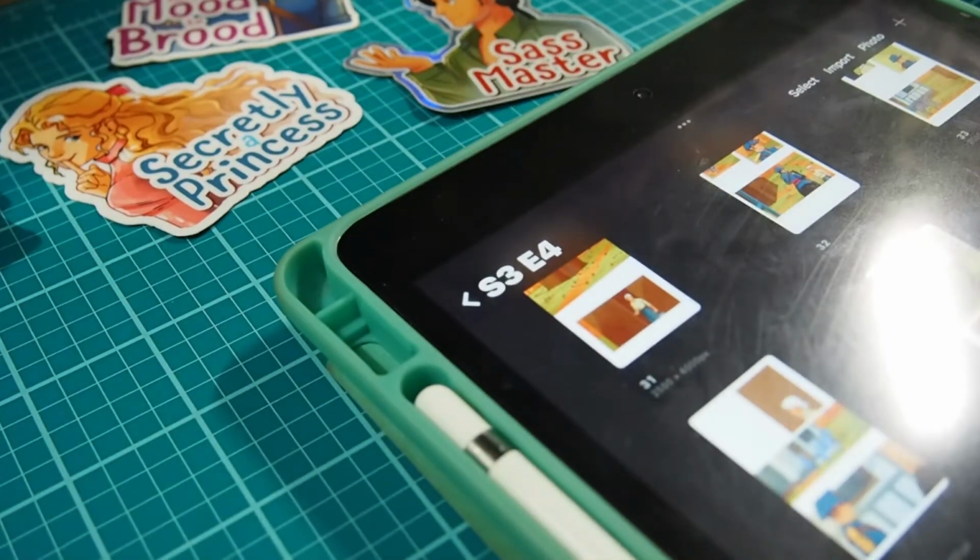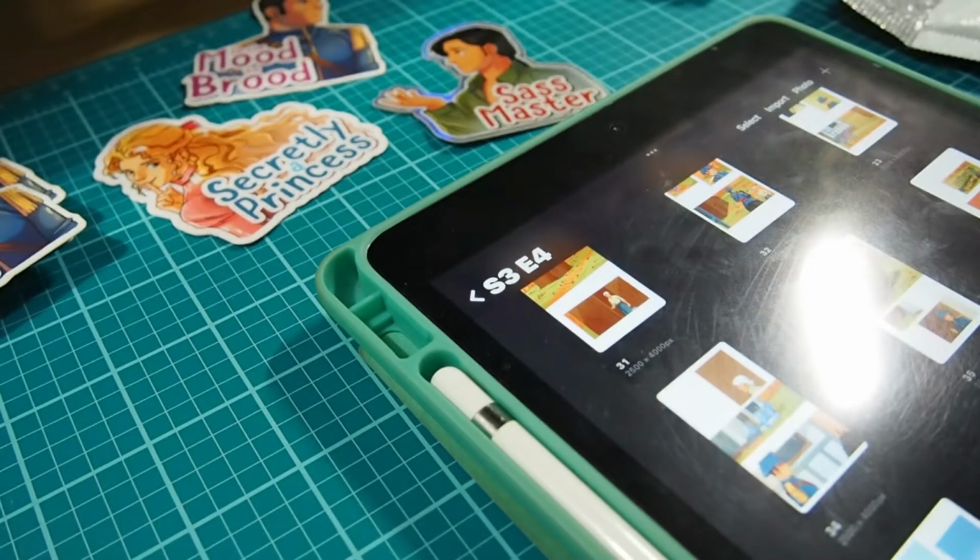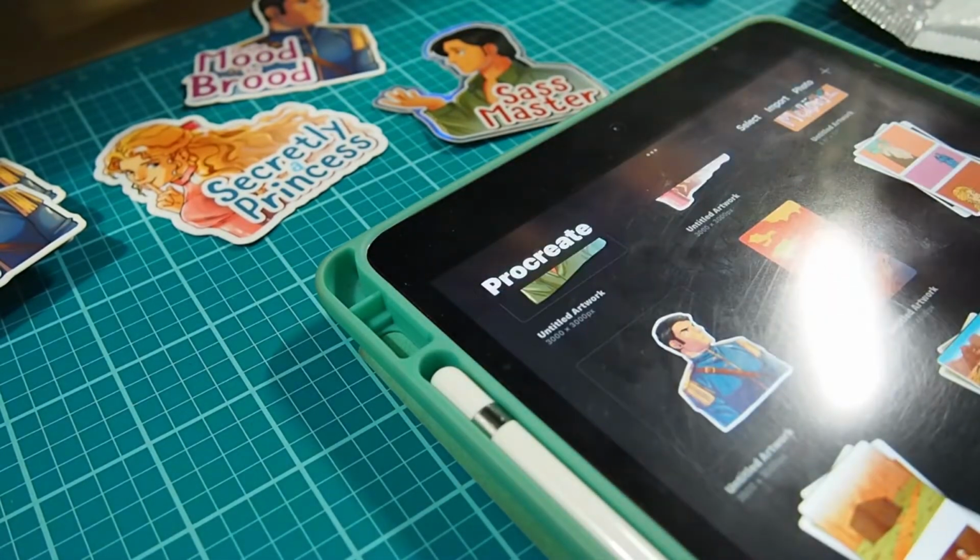I got episode 4 all shaded so I can upload that and prepare it for lettering. Yay! That means as of Saturday when the comic resumes, there's going to be 4 episodes scheduled. 4 weeks of uninterrupted updates. I'm so excited for that. This might be my biggest buffer yet.